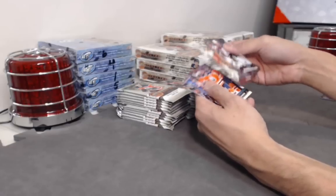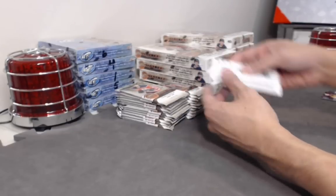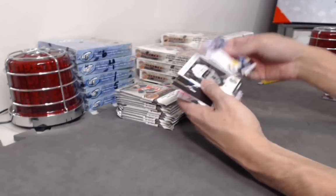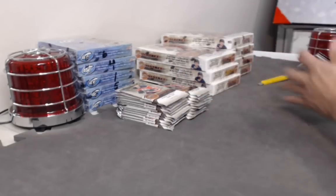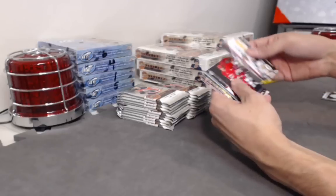And the first pack, all base. Just get it out of the way, guys. Looks like there's a pack or two like that in every box, so we shouldn't be surprised anymore. Portraits, Travis Sanheim. Still very disappointed in Upper Deck for doing that.